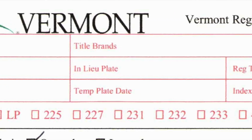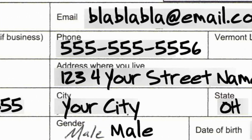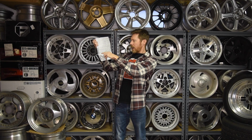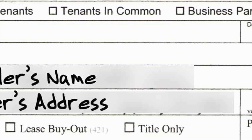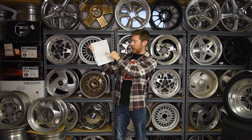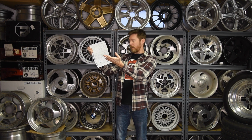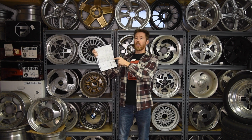Don't fill out any of this up here or this. They'll take care of all that in the office. Fill out your information here, your address, contact information here. And down here is where I filled in the seller's name. I didn't have a signature because I didn't even know about this when I bought the car, so I just left that blank and it worked. So maybe that'll still work, I'm not sure. Now with the odometer disclosure form needed, I believe the seller's signature is going to be on that.